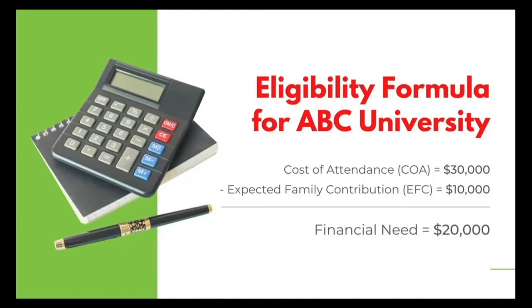Of course, you won't know your exact EFC until you complete the FAFSA in your senior year. One common question that families ask is, when do I complete it? You can complete it anytime after October 1 of your senior year, and it will be completed every year until your student graduates. Anytime after October 1, and the sooner the better. By sooner, I mean October, November, maybe December. Don't wait too much longer, but you want to get that form in to your school.